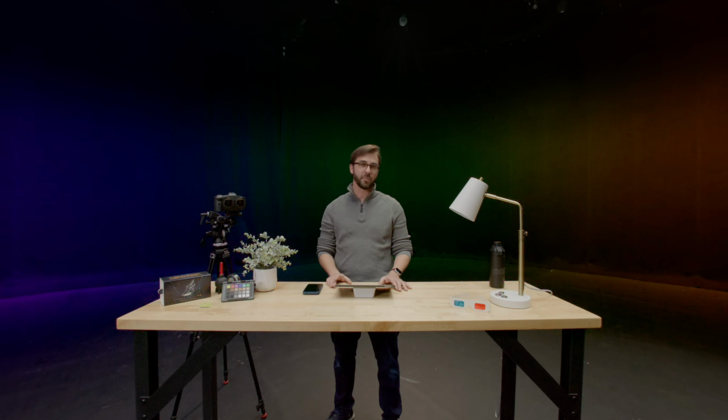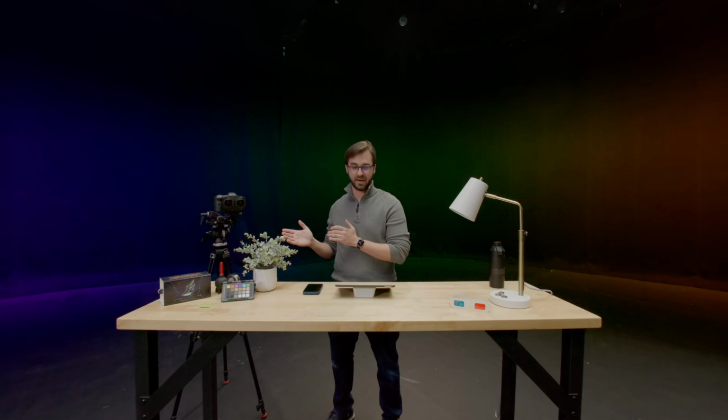We're here today for a couple reasons. One, you might be a storyteller who's interested in getting into immersive filmmaking. And two, Canon just made this a lot easier with the new EOS VR system. It's a cool camera and lens, and I'm really excited to talk about it today.